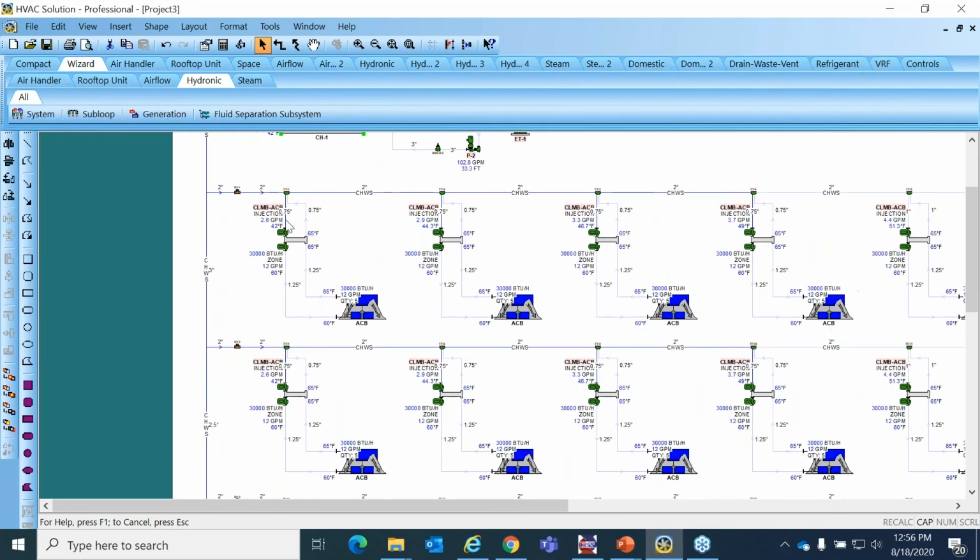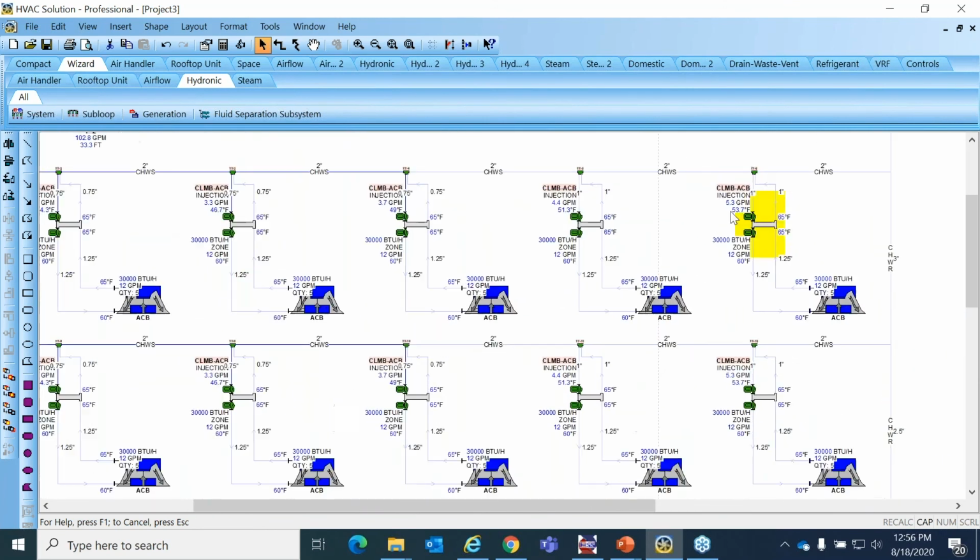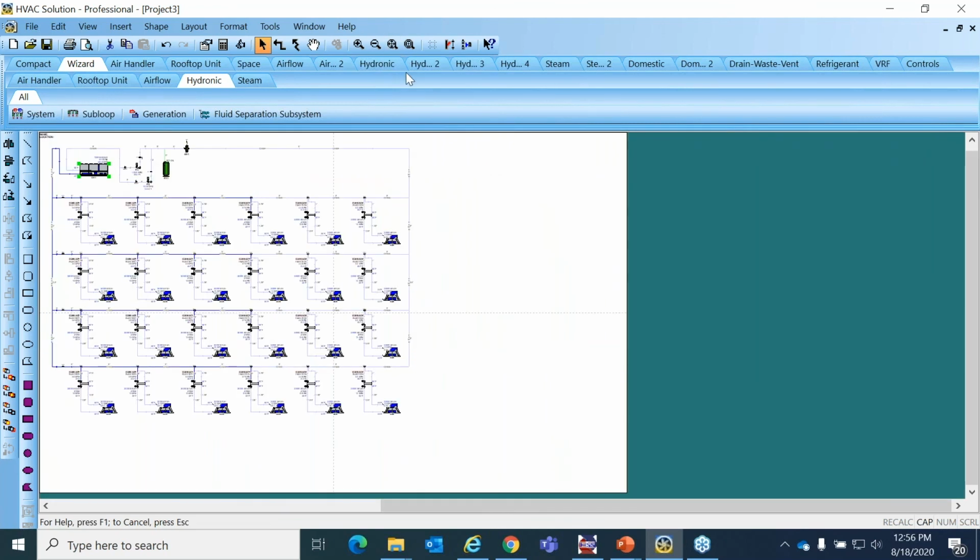So this one here is injecting in at 42. If all of these zones are calling, the last one's going to inject in at 53. So you can see it's a little higher flow rate going in there to satisfy that. You can see that variable speed circulator may be getting different flow rates into each of the zones. And then you could start playing with the correct numbers over here and the delta Ts and whatnot. But I did want to at least show you how potentially easy it is to do a layout utilizing the software if you choose to use the wizard.